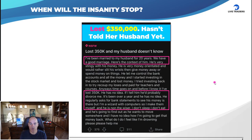Sad. So the point simply here is money management is everything. Whether it's $350, $3,500, $35,000, $35 million. Guys, you're not going to make it in this business if you don't have money management. And this is the whole purpose of doing When Will the Insanity Stop? So that you can learn from other people's mistakes. That's the key in life.